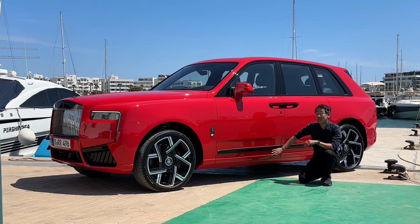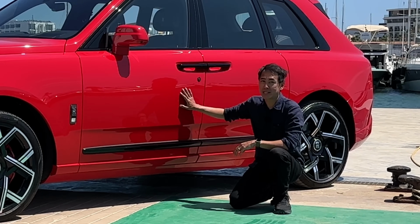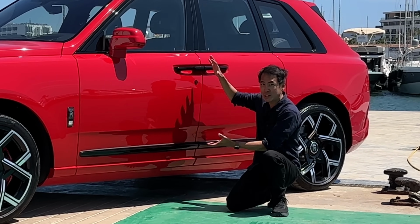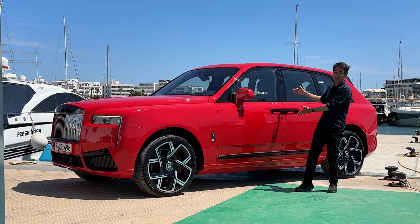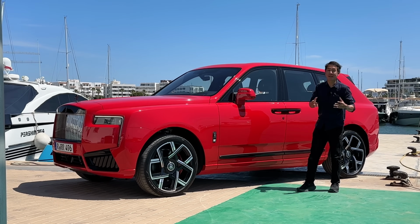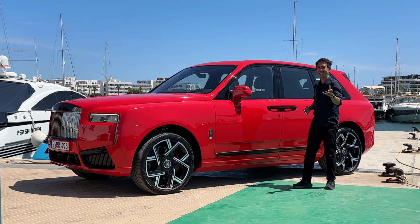Oh, and one more thing, you will have noticed that the sills here are actually painted in the same color as the body, and that's just to expand the visual mass of the car. So if you choose a bright color, well, look at this one. I mean, if you saw this on the street, you might think a fire engine was bearing down on you, which is great if you really want people to see you coming.